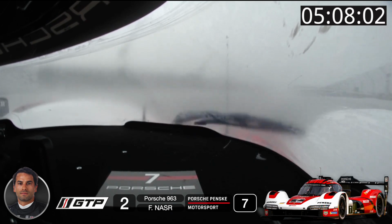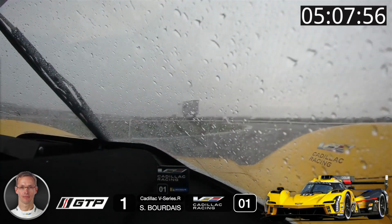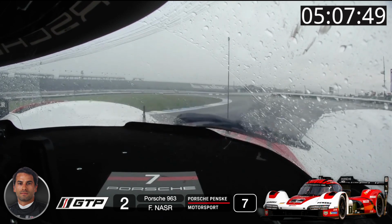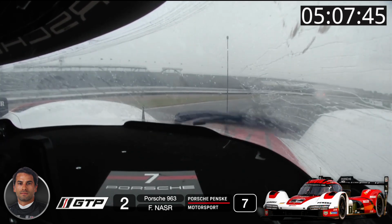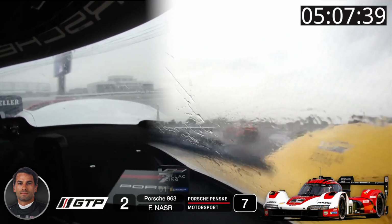As he hits the brakes, we can hear the rear end lock up. There is Bourdais just in front of him. There's the corner. Nasr nearly makes contact with the 01 as he goes screaming through that first corner, completely out of control in these wet conditions. Fortunately, though, he is able to gather it up and get back on course. No harm, no foul, with the 7 car falling behind the number 01.